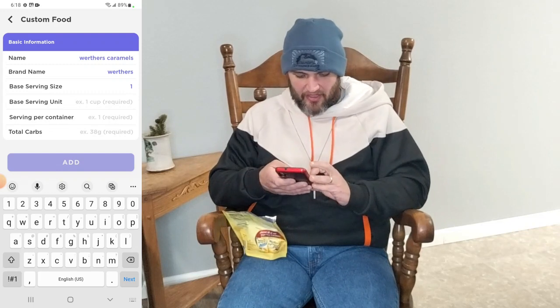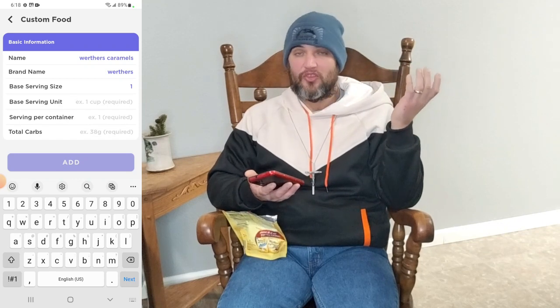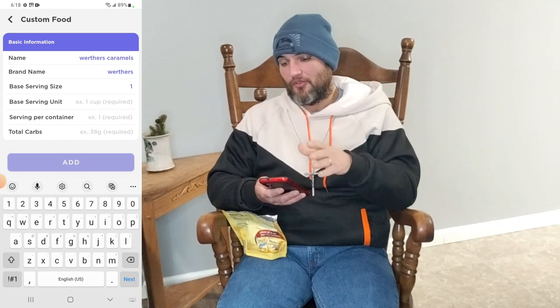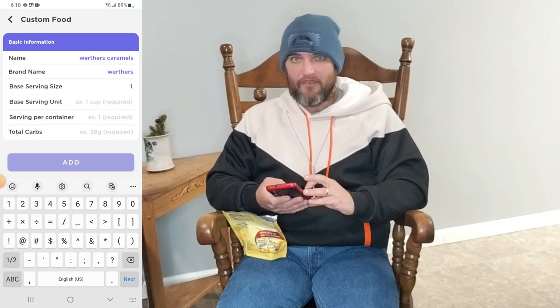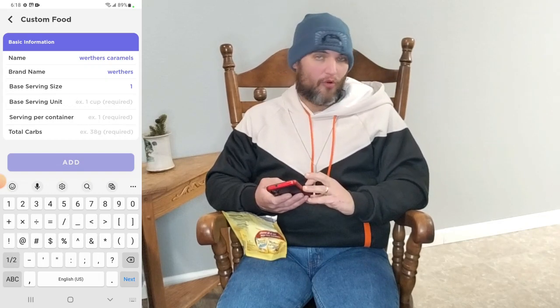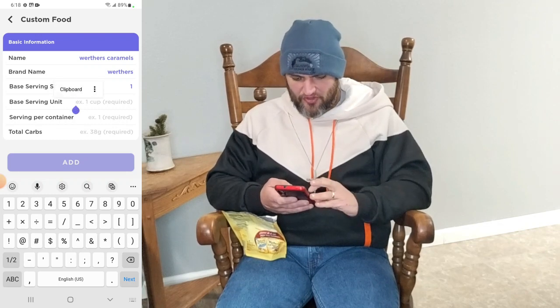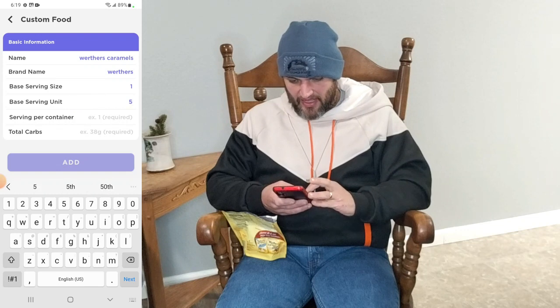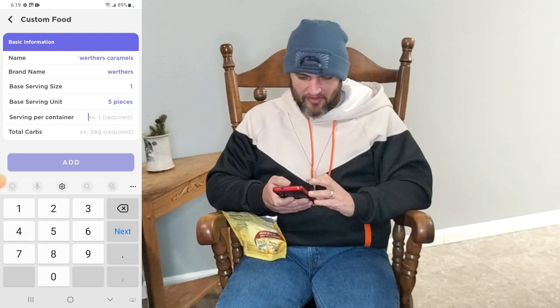Now if you're entering, I don't know, almond flour, maybe a serving is 2 tablespoons or something like that. You're going to enter it in there. So your base serving units can be different depending on what your food is. It might be almond milk, it might be a cup or something. It's just whatever you're using. This one is candy, so we're doing 5 pieces. I can't type. There we go, 5 pieces.